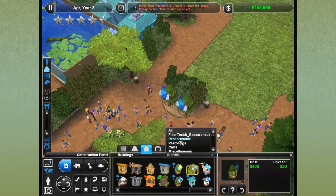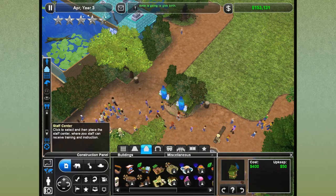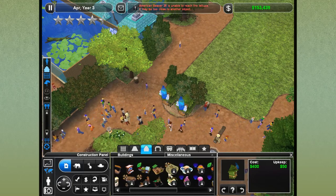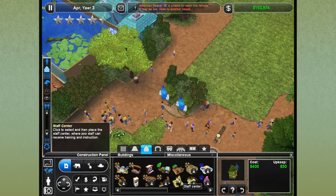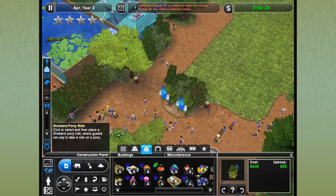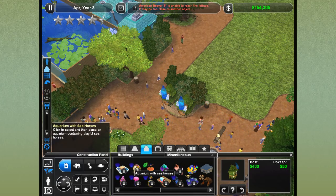Okay, let's see. I need... would it be under miscellaneous? Oh, there's so many things! I should start researching some of these things so we can teach people about life. Life in the universe. Oh my goodness. In fact, I should probably start putting in educators, size comparison models. Oh, I love these. I love these little interactive pieces that you can put down for people.